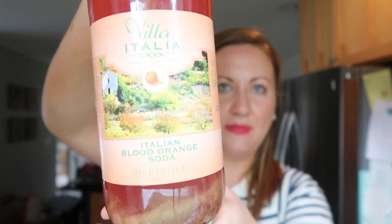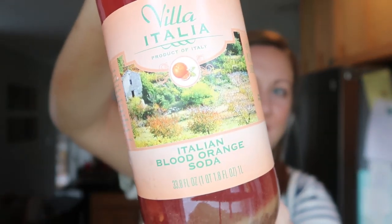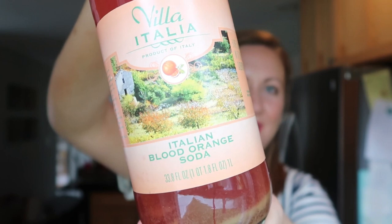Another thing that I love getting is their Italian blood orange soda. I love making a blood orange martini with this. So this is one of my favorite ways to make a cocktail. I've been doing this for years. Again, just like this with a little Tito's, and that's it, Tito's vodka.